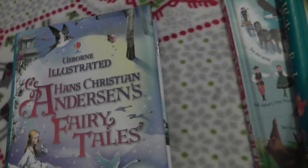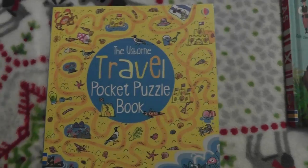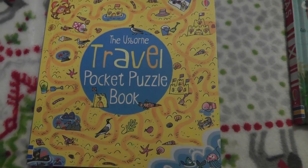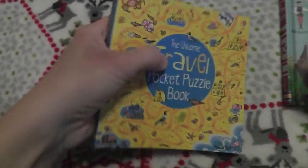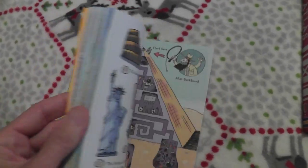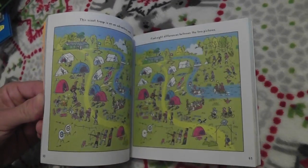Okay, and one last book I'm going to show you. If you love to travel, you travel a lot, kids in the car a decent amount, going here and there, these little travel pocket puzzle books are great to have. Look how small they are. You can throw them in bags, take them with you, leave them in the car. They have a bunch of little puzzles and fun things the kids can do while they're cruising around and they're not saying, are we there yet? Are we there yet?